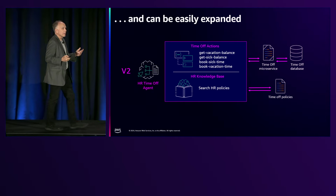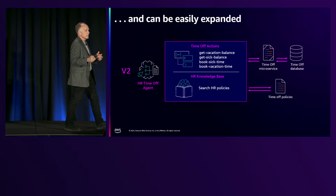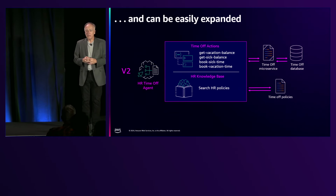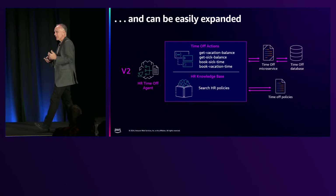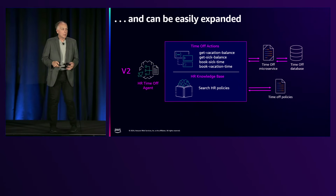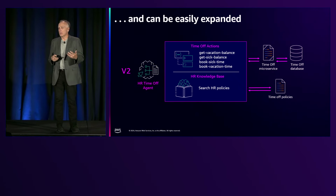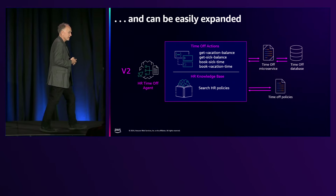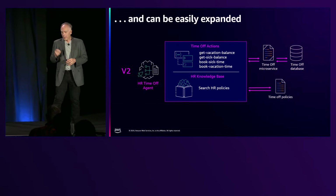Let's add in an HR knowledge base. Bedrock makes it easy to build fully managed knowledge bases, incorporating all your HR policies. And now employees can not only manage their vacation time, but they can look up and get easy answers to HR questions instead of hunting all over their internal websites and wiki pages.